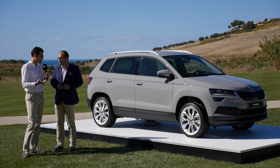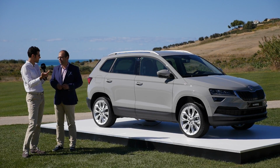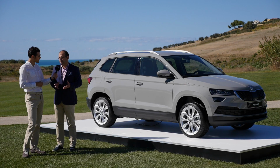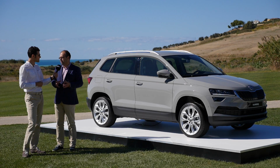So what about the features? Because is there any difference, for example, when you say there are siblings with the Seat Ateca or the Volkswagen T-Roc even, what would be the features where this car also stands out? So our features typical for Skoda are the space inside, the room for the passengers, also for the packages inside. Our cars are very comfortable, including a lot of assistance functions for the drivers. We have Skoda Connect. We are fully connected always, and we have a lot of simple, clever solutions.